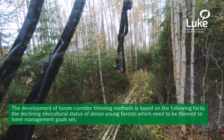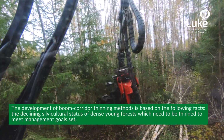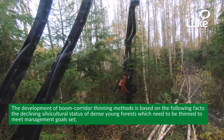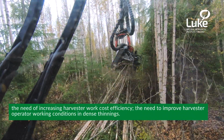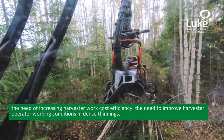The development of boom corridor thinning methods is based on the following facts. The declining of silviculture status of dense young forests, which need to be thinned to meet management goals set. The need of increasing harvester work cost efficiency. The need to improve harvester operator working conditions in dense thinnings.